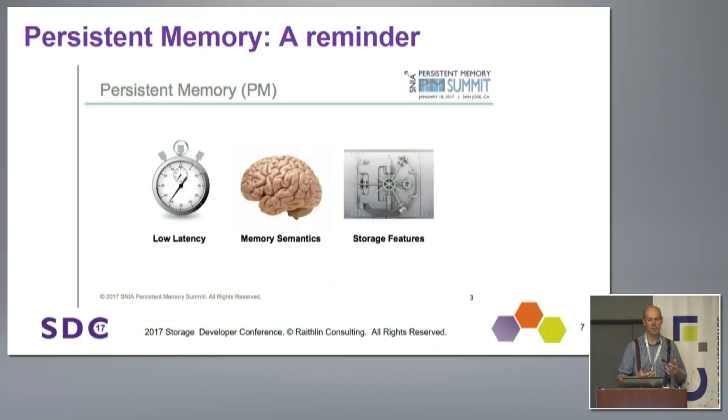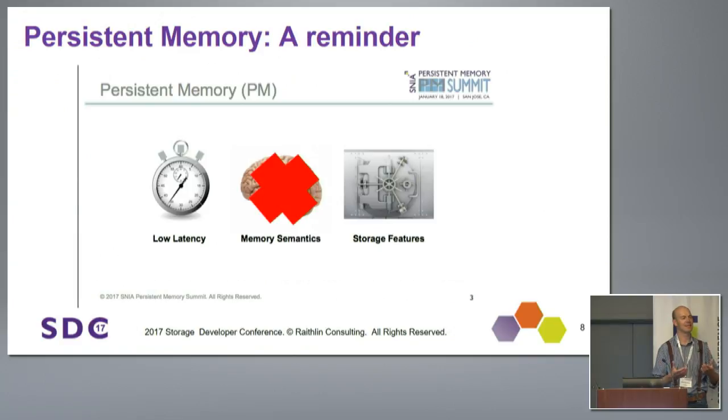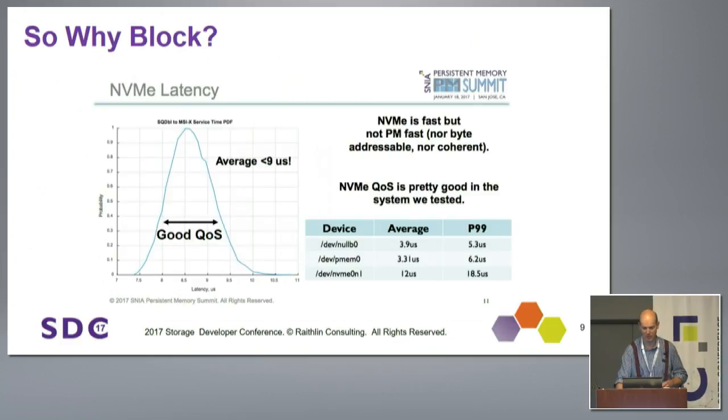Quick reminder on persistent memory, even though we're talking about block devices. Persistent memory for me has 3 attributes: low latency, memory semantics, i.e. it's not a block device, and storage features, the most important of which is persistence, because persistent memory without persistence is not persistent memory, it's just memory, right? Low latency block devices, which I'm now going to really start digging into, have 2 of the attributes, but they don't have all 3, right? So we are moving away from the memory semantics here. Like I said, there are good things and bad things about low latency block devices.